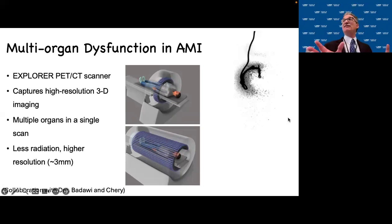There's a lot of benefit to that. I put a couple of them here. It can capture what we call high resolution 3D imaging, and it is actually true 3D imaging. A lot of 3D imaging out there is kind of model 3D. It's not actual true 3D. So that's a real 3D picture. It can give us, in a single scan, all the organs in your body at the same time. And then because of the way it was built, we can use less radiation on the tracer. We end up with higher resolution, so we can see your organs a little more clearly.